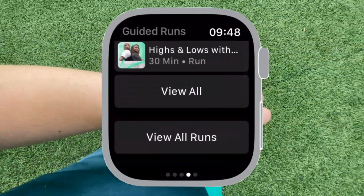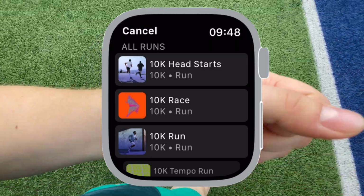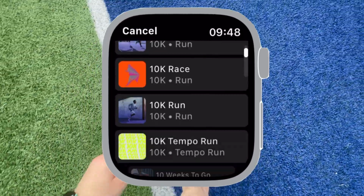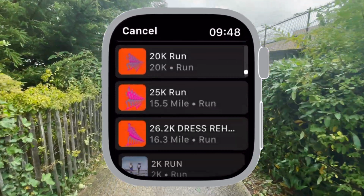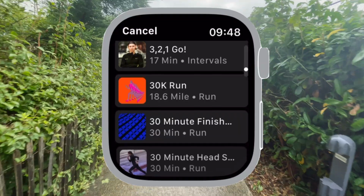Same as on your iPhone, the Apple Watch app provides audio-guided runs led by professional athletes, coaches, or celebrities. There are a whole bunch of them. You just have to try these guided runs. It's really interesting and very motivating.